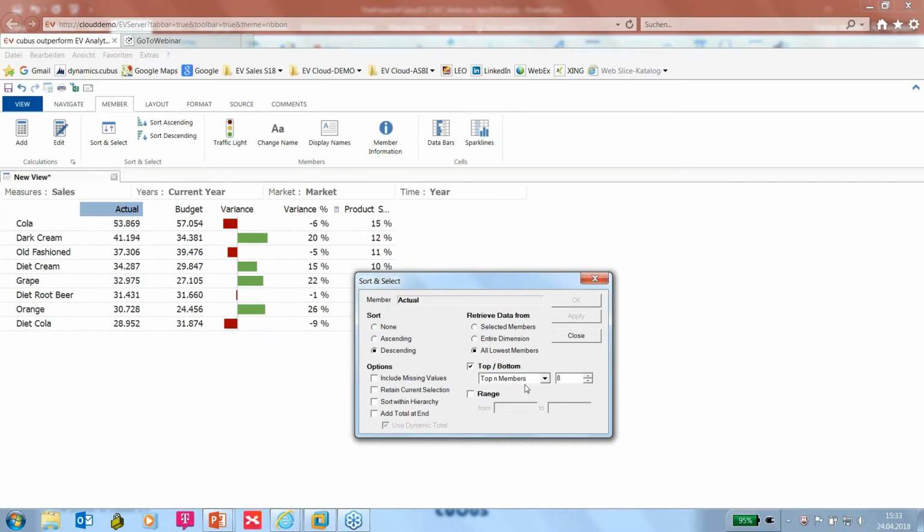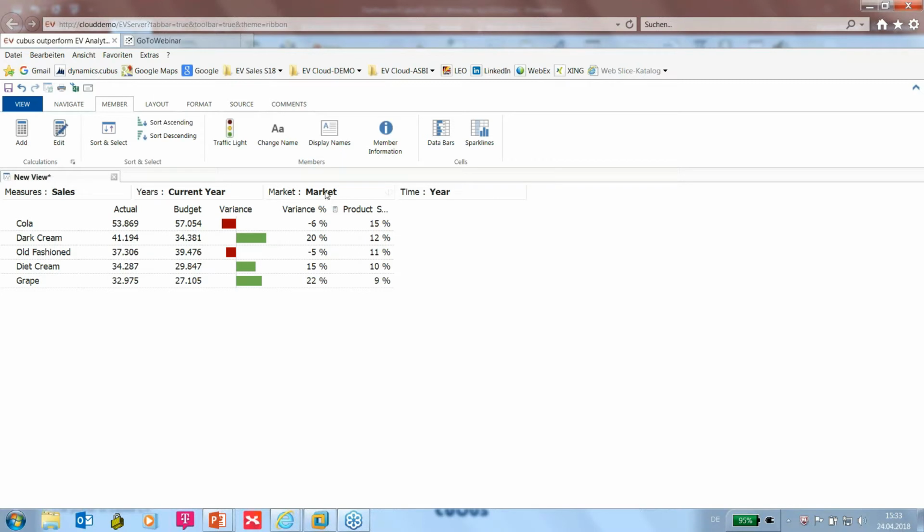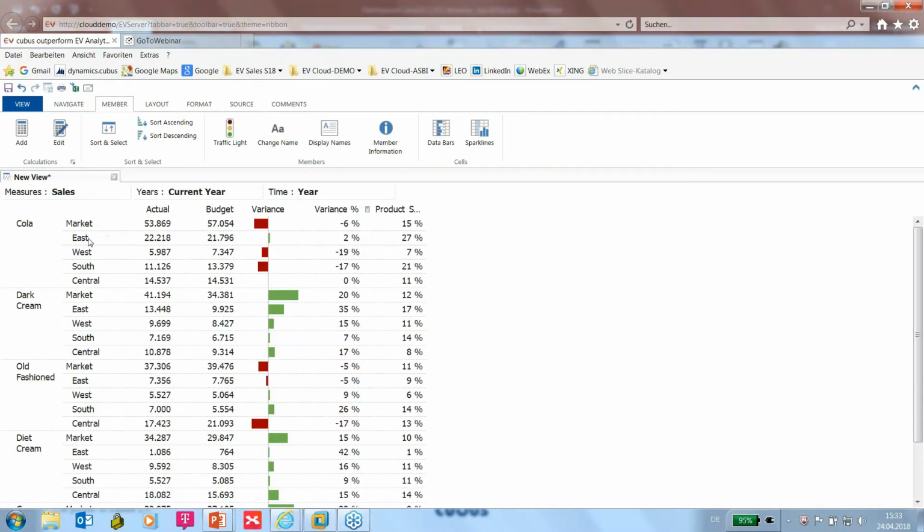In this case, I might say, okay, let's do the top 5. You will see in a second why. So these are the top 5 products. I confirm that. Now I add the market dimension to it, stack it.